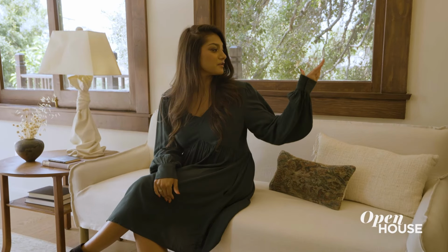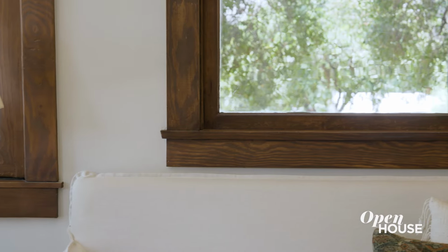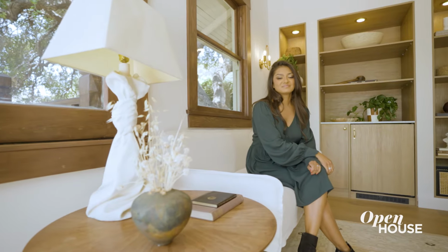One of my favorite design moments of this bedroom is this cutie little settee that's placed right below this window. If you'll notice, this window is set up slightly higher than the one next to it, and these little details in design can drive me nuts. But the way that we've placed this settee really intentionally underneath it just makes it feel very bespoke.